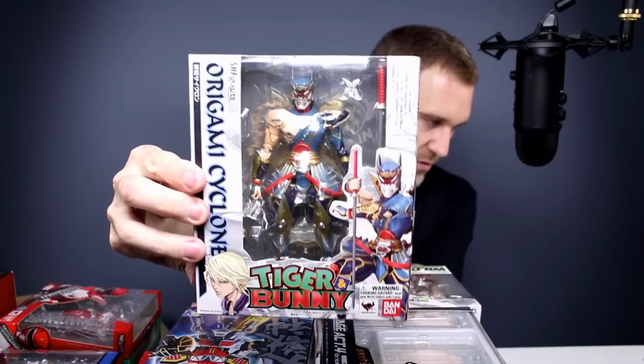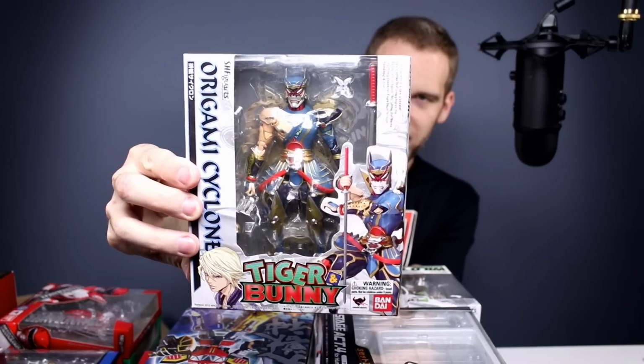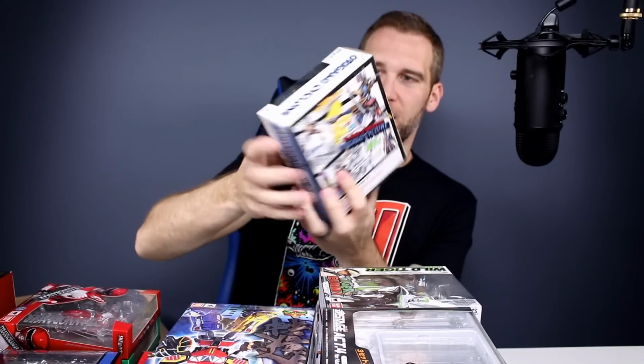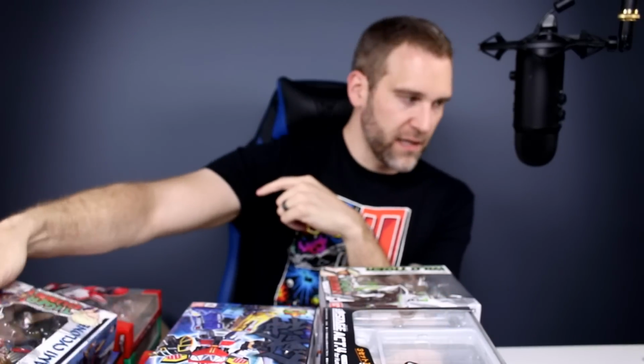Origami Cyclone, one of the best detailed figures ever released. He has almost no role in the show, but he's in it, and the figure itself is gorgeous. Very poseable, very well detailed. It's a nice release.